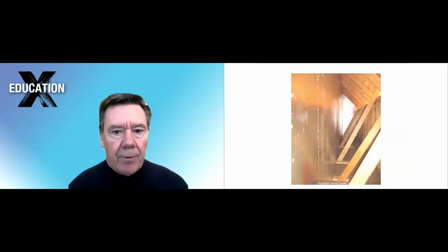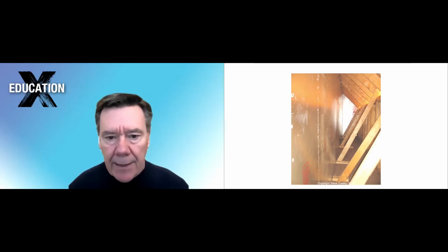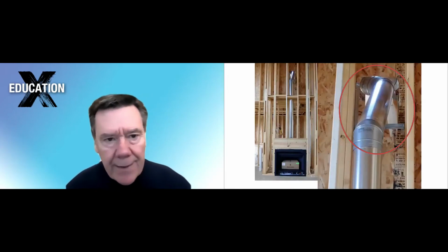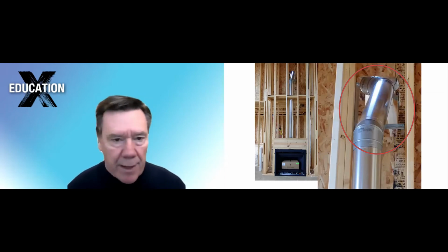There's another example of a knee wall where they used this product called Thermoply. It's a structural cardboard sheathing that goes over the insulation, and this can easily be air sealed so that we don't have air infiltration and poor performance at knee wall areas in attic areas. Another area where I see lots of mistakes being made is when we start dealing with fireplaces and plumbing penetrations.